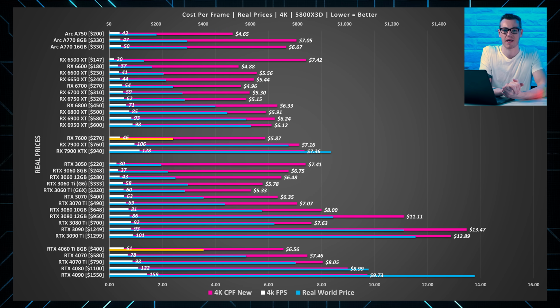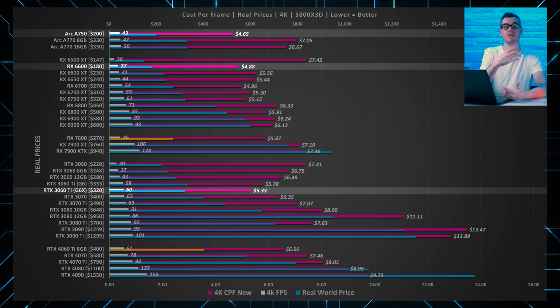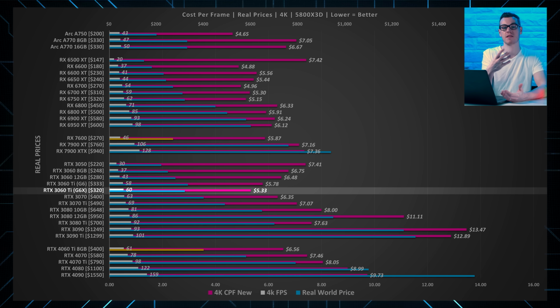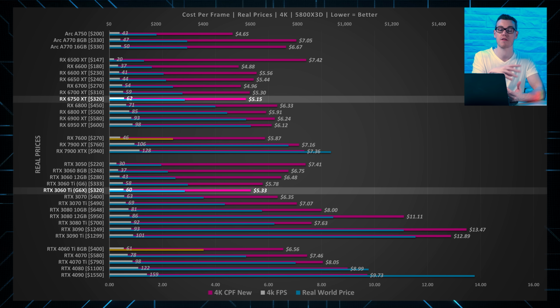Moving into 4K, we're going to want to pay even closer attention to average frame rate, as the A750, the 6600 and the newer 3060 Ti still technically provide the best value, but only the 3060 Ti can average 60 frames per second in our test suite, while the others cannot, making the 6750 XT from AMD the best value card that can hit over 60 frames per second average, but only marginally beating the 3060 Ti.